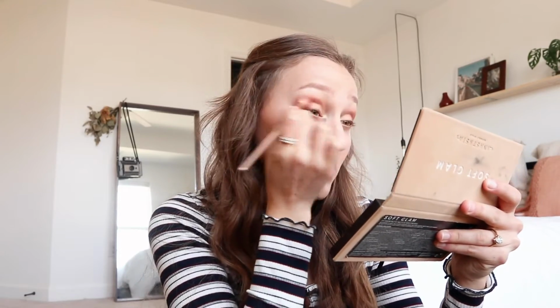But this might not work for everyone. It depends on what your skin tone is. Mine is very warm, and I never really do a cool tone. I don't own a cool-toned eyeshadow palette. So if you usually do a silvery and black kind of smoky look, that's something I never do. So this eyeshadow palette might not be the best for you, just so you know.